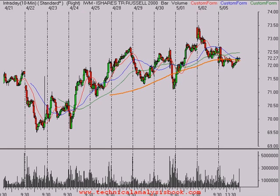The Russell 2000 we saw did briefly on Friday gap above that important $73 level, but only held above there for about a half hour or so. And on this 10-minute time frame, we've got the same thing we just pointed out on the XLF, which is a pattern of lower highs and lower lows.